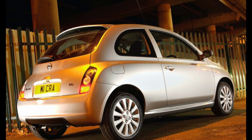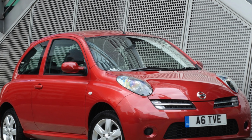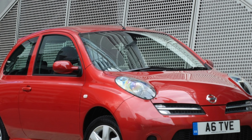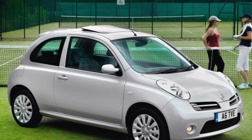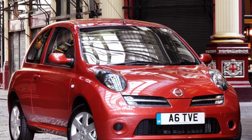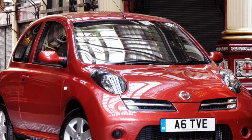However, take care not to pay some of the optimistic prices being asked for nearly new examples, or you'll be hit in the pocket when you sell your car on later. The Micra is generally strong and bolted together very soundly. However, a few weaknesses have started to emerge.